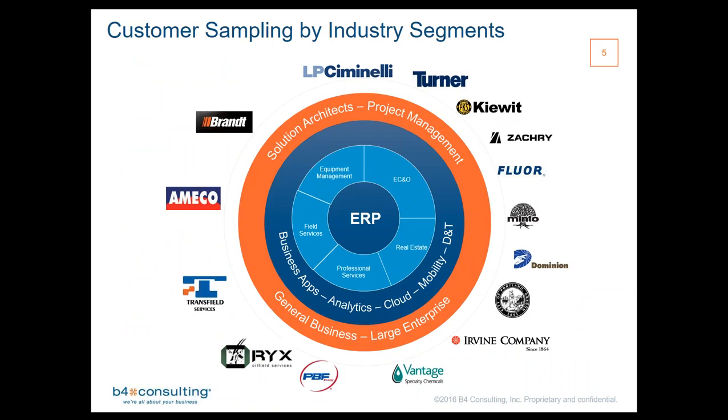So let me show you a little bit about who we've been working with and the different industry segments that we have experience in. LP Simonelli & Turner are clients that represent some of our general contracting experiences. Kiewit, Zachary, and Fluor are clients that we work with that have large self-perform operations. And you can see the Minto Group, Dominion Energy, Irvine Company, just as small examples of some of the owners that we work with on their construction processes. And Transfield and Oric as construction services that are provided out in the field. And our equipment clients are Amico and Brandt, that have equipment management business processes, and also their equipment is used in the construction projects of all of our clients.